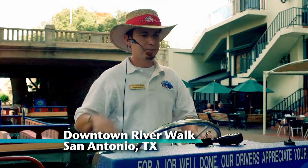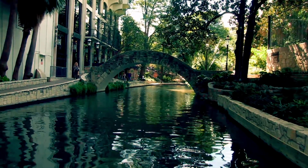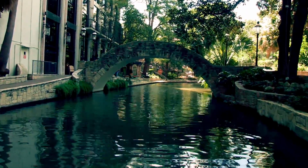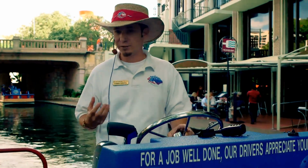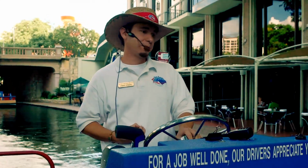All right, hello, good afternoon and welcome to San Antonio, my hometown. We're gonna cruise through the most historic, the most exciting sections of the Riverwalk. I'll tell you a lot about this story, the history. The city and the Riverwalk have been growing up together for centuries now, and I'll tell you about the stories of the buildings that we see along the way too.